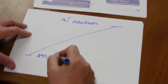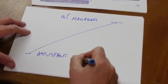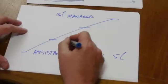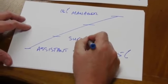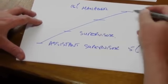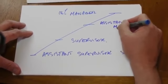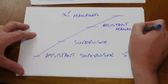Here we've got assistant supervisor. And 2 positions in between, supervisor and assistant manager. In order to get to the position of assistant supervisor, we need to fill out the paperwork and we need to place orders to the value of 2 case credits.